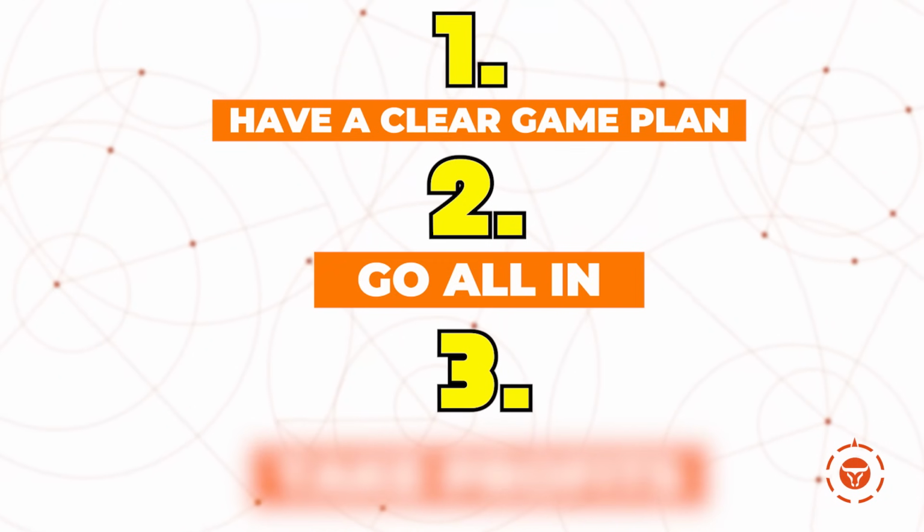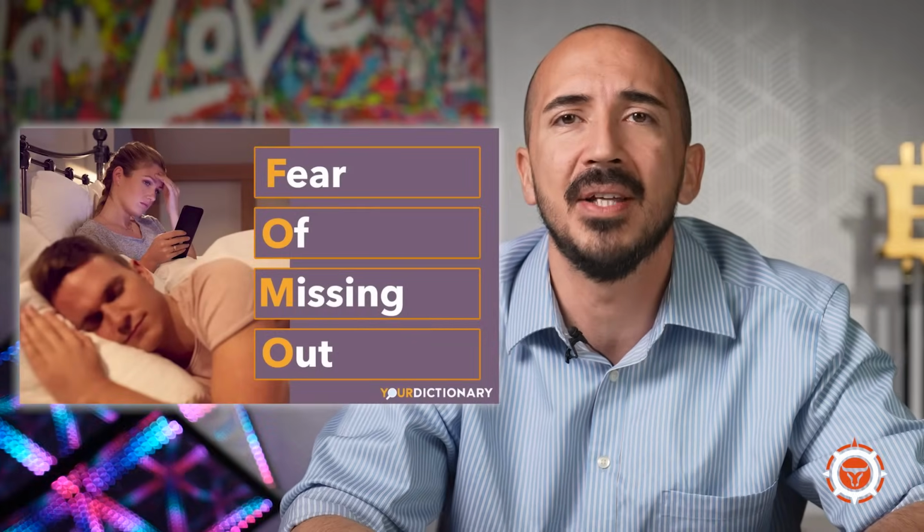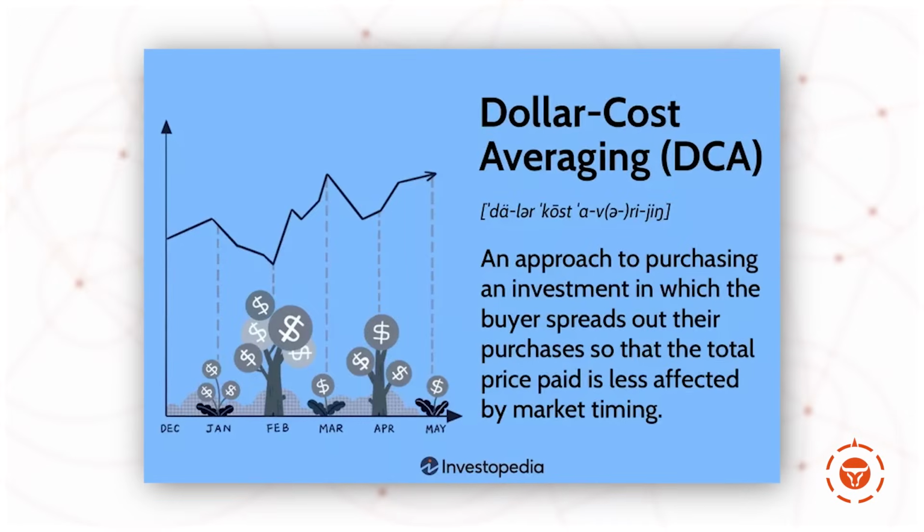Third and final tip, take profits, take profits. Did I mention take profits? Taking profits is the #1 thing separating the winners from the losers in crypto. Most people will just hold on to their coins, afraid of missing out on possibly higher gains. That's normal, it's FOMO, and we've all been there. This is why you need a plan for selling your coins. My favorite selling strategy is DCA out, or dollar cost average. You sell gradually and don't try to sell them all at the very top, because it's impossible to predict.